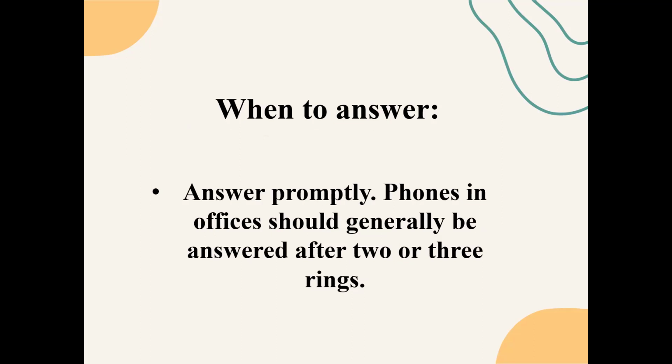Now let's see. When to answer the phone? Well, ideally, and especially cell phones, which tend to keep ringing, you know, they ring and they ring and they ring. But ideally, we should answer quickly. Because in the office, phones should generally be answered after two or three rings. Now, as you know, when office phones are automated to play recordings and take messages, they tend to pick up automatically after two or maybe three rings, sometimes just two rings. And so people have the habit, especially international people, of when they call an office, they expect someone will answer after two rings. That may not always be realistic.